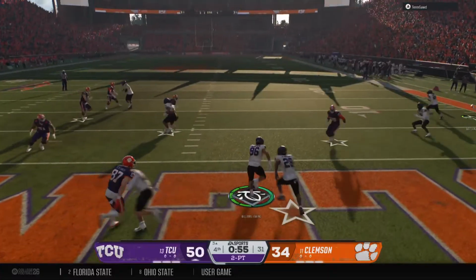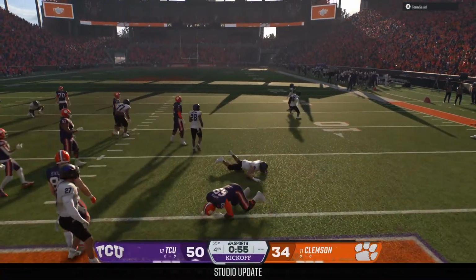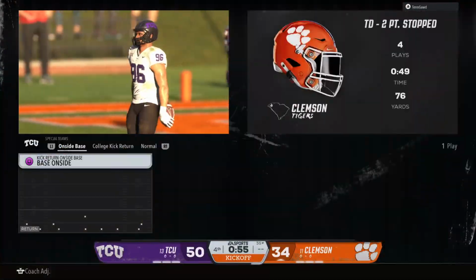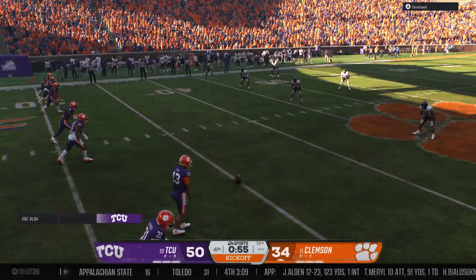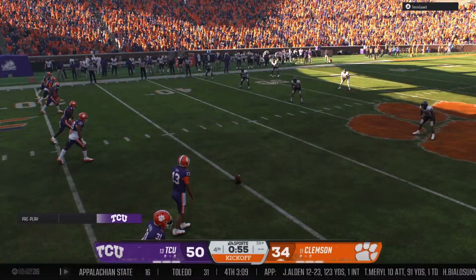Throw to the end zone. It's picked off. Two-point plays, the windows are very small to throw into. That time, he just tried to force it into a tiny window. It ended up being picked, and the offense comes away with no points.